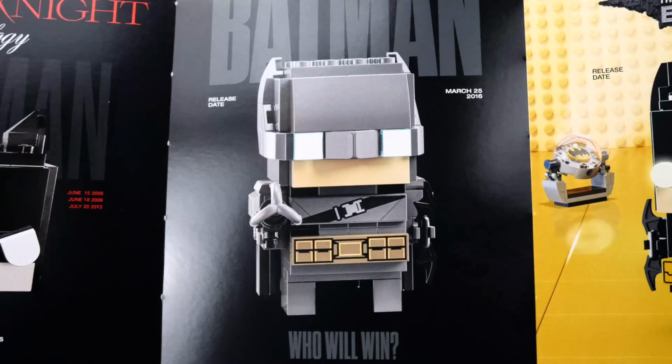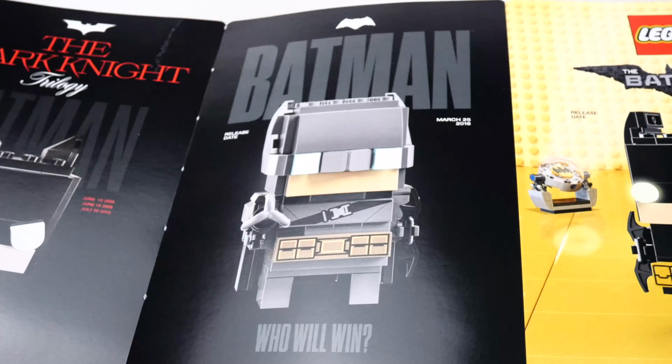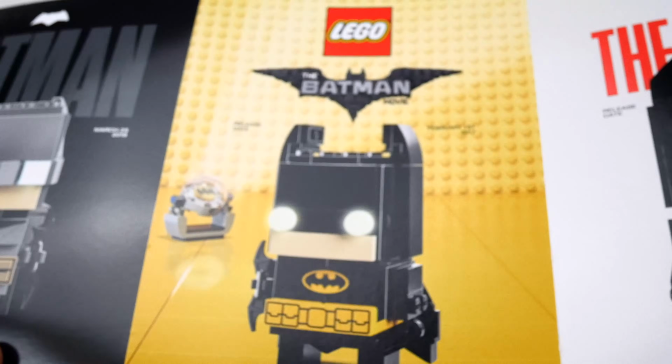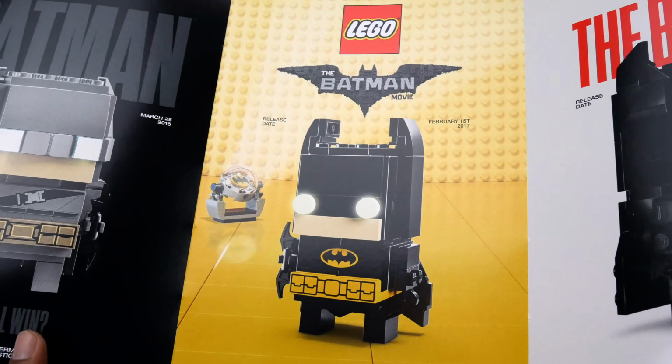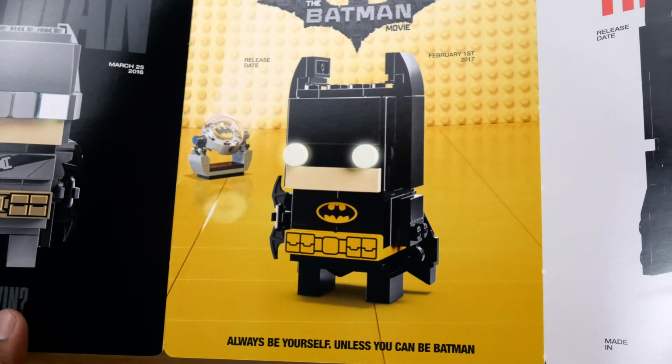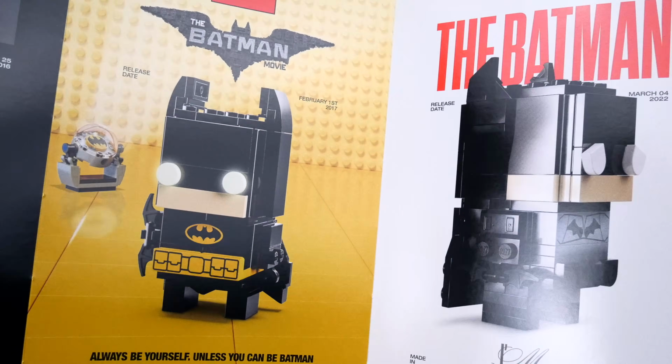Then we have Batman from Batman versus Superman. This one looks pretty cool. It says who will win. Then of course we have the Lego Batman movie, which looks perfect. He looks so cute there, and I love the little bat signal build in the background. And it says always be yourself unless you can be Batman. That is a great iconic quote.